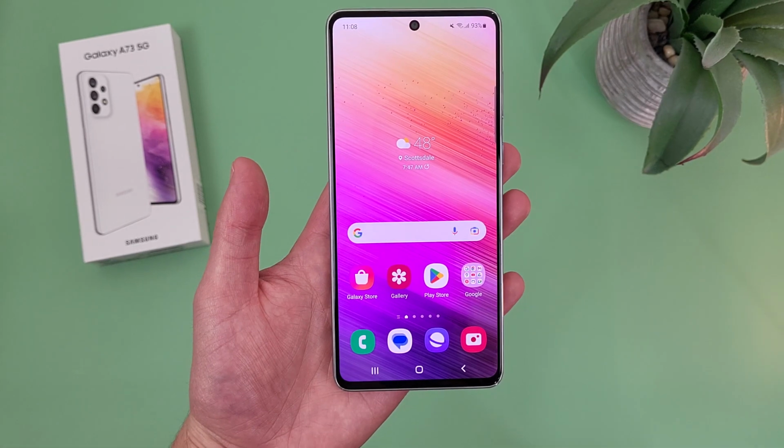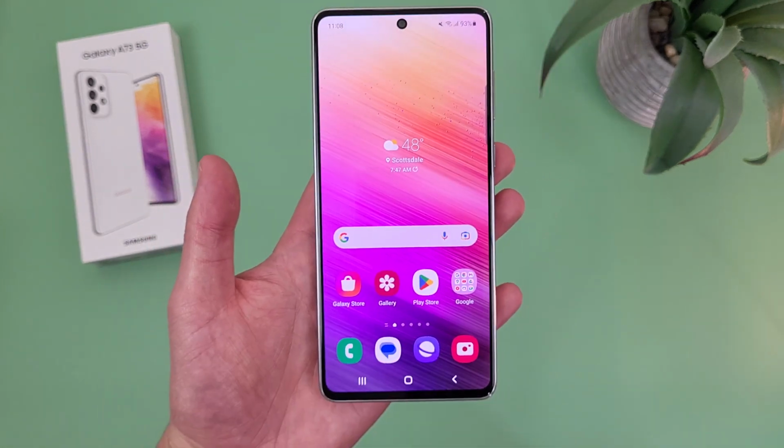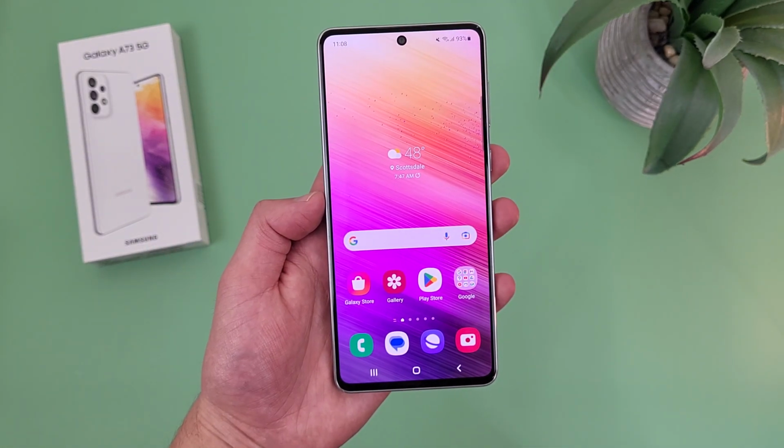In this video, we're going to be revisiting the Samsung Galaxy A73 5G and going over whether or not it's still a good phone to buy in late 2022.